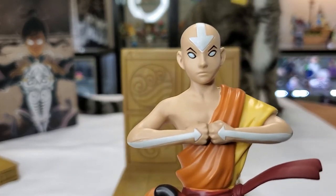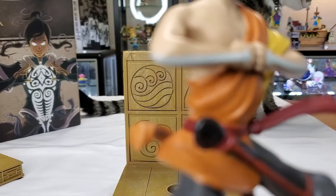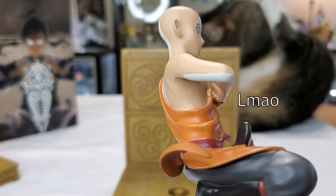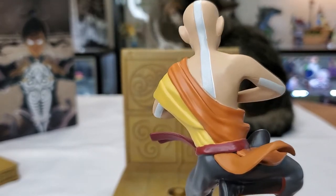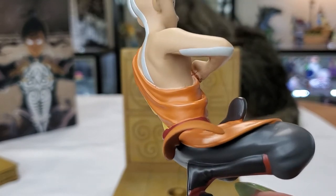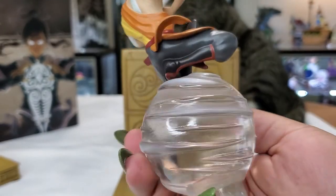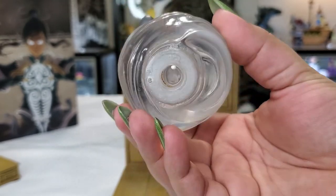The paint job overall with these is actually quite nice. The lines are crisp. There's not too much bleeding over. Oh, thanks, Rico. But overall, it looks really good. There's a little bit of imperfections, but again, these weren't that much. And honestly, other than that, wow. Wow, wow, wow.